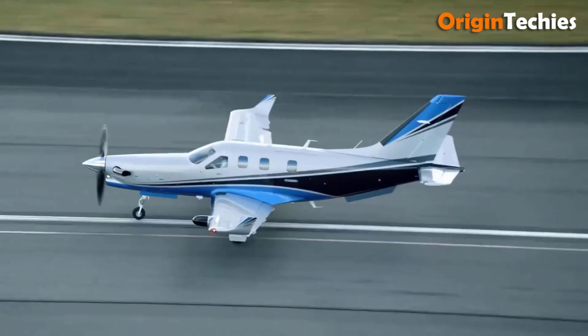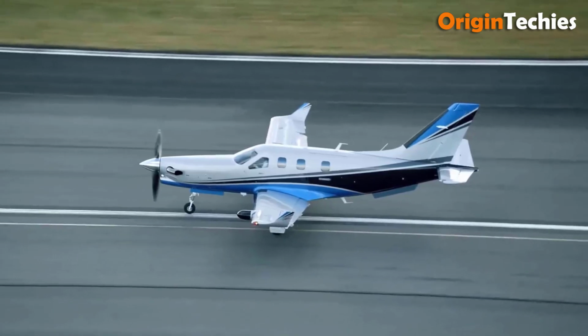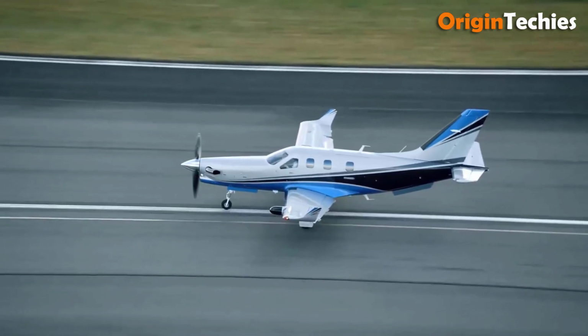In summary, the Daher TBM 940 stands out as a top choice for those seeking a reliable, high-performance turboprop aircraft that combines advanced technology with exceptional comfort.